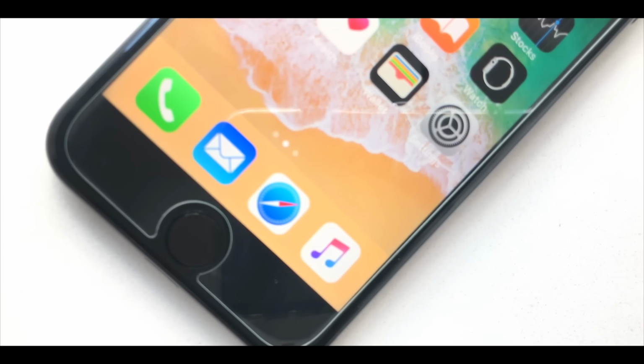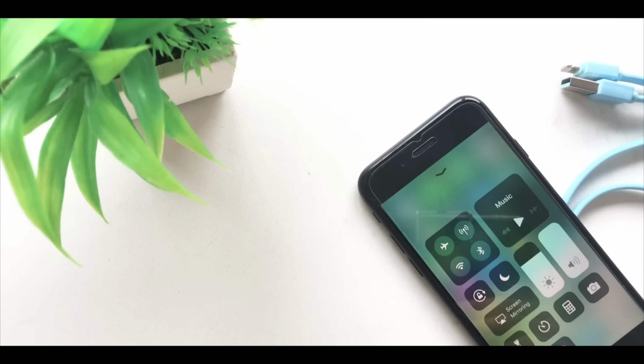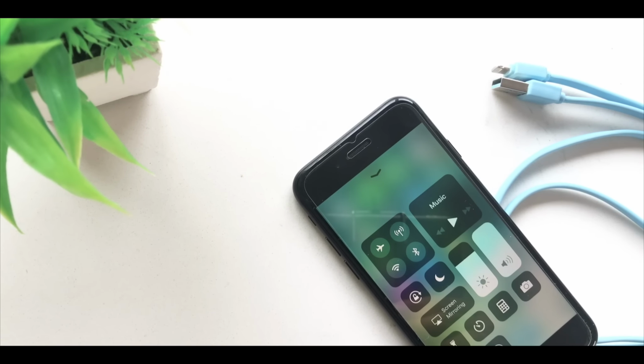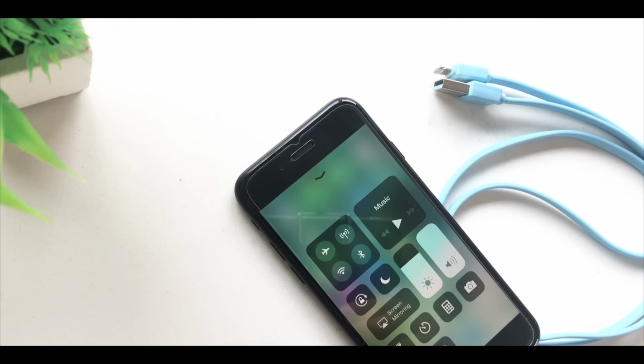On the home screen you do notice there are no more labels on the bottom of apps in the dock, making it look a bit cleaner, neater and nicer. The biggest difference between iOS 10 and 11 is the new Control Center. It's completely redesigned so that it sits on a single page, so you'll no longer accidentally adjust the brightness when switching to the second page.